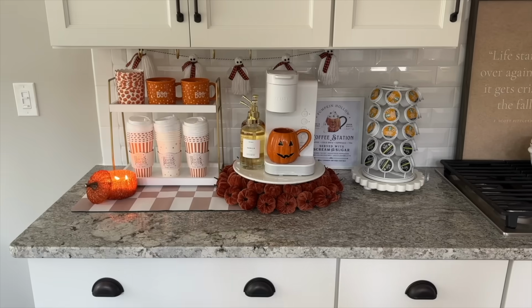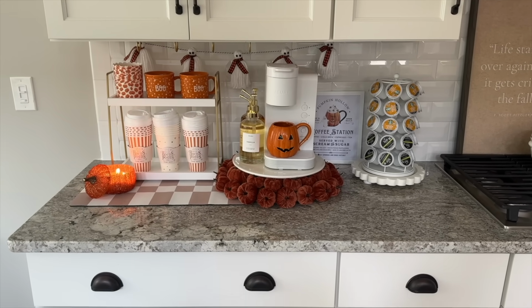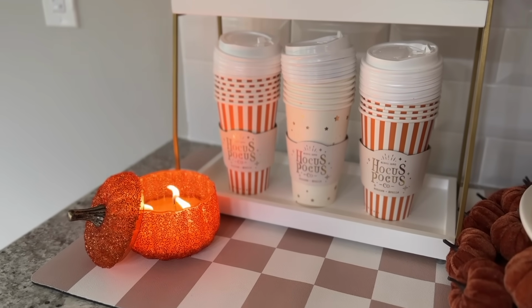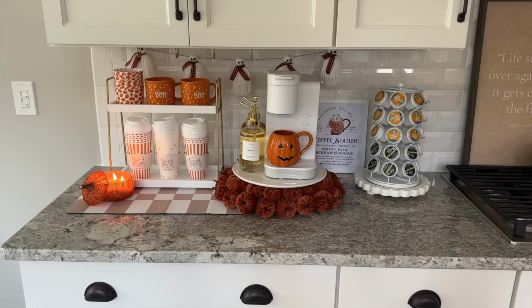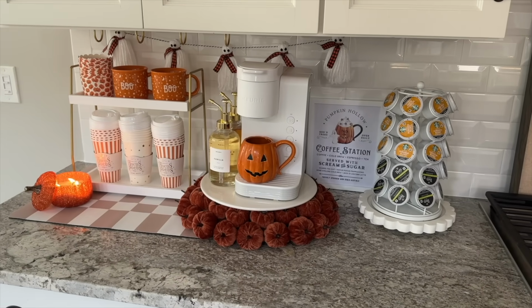And here we are at the coffee bar. This is something I do every single Halloween, every single Christmas. I come up with some sort of concept for a coffee bar just to make getting your coffee, your hot chocolate, your tea a bit more elevated and a bit more special. So this is what I came up with for Halloween this year, and I think everything looks so cute.